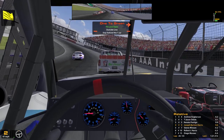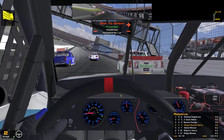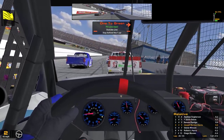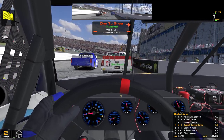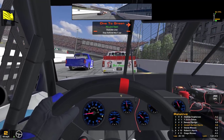Has that fourth car got a front end? It honestly looks like he has no front end. How the hell is that thing still that quick? The good thing is I know from fifth on back we're quicker than everyone behind us, so we don't have to worry about those human beings.